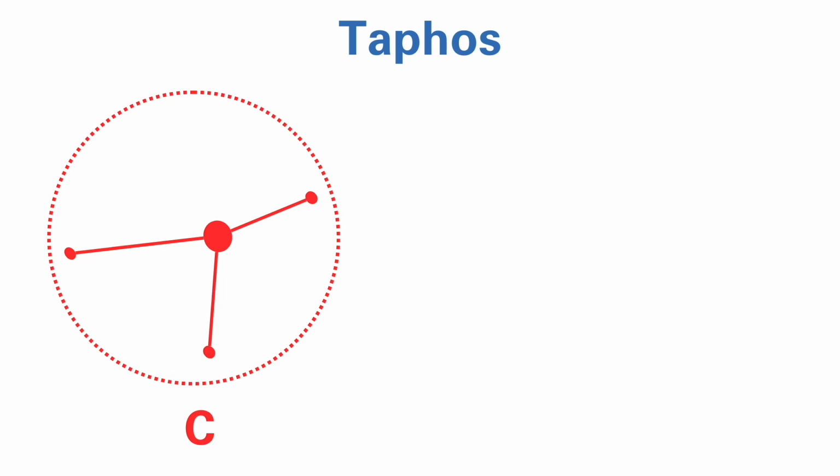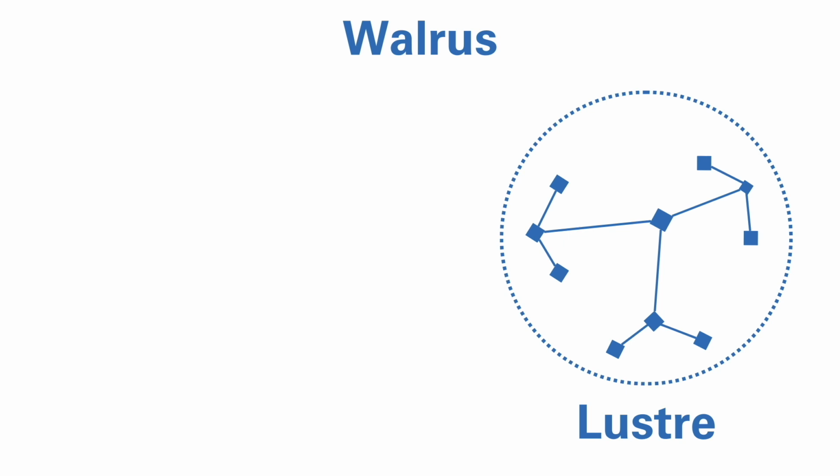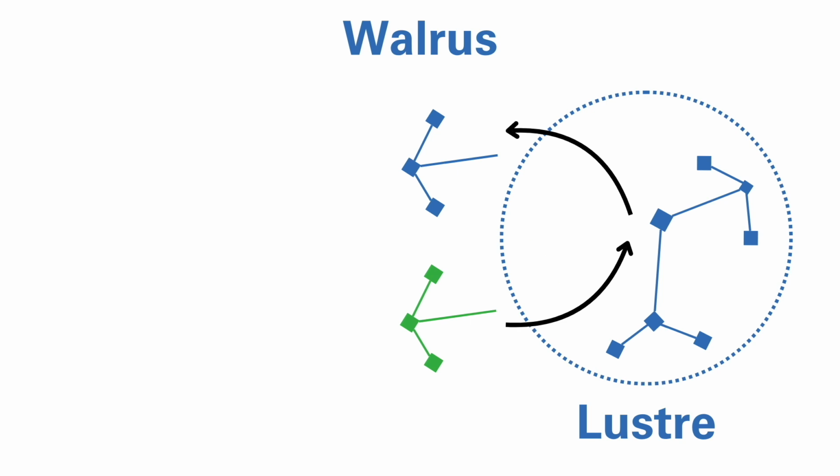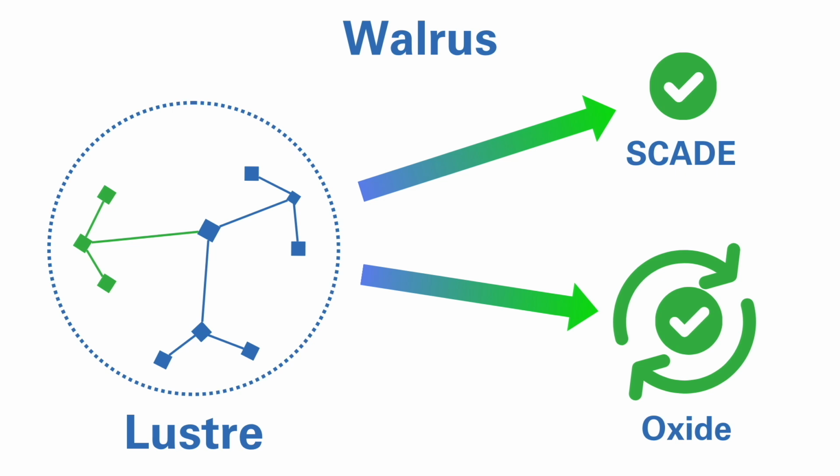Next, we use the Walrus co-compiler to lift the pieces of C code identified by Taphos into more high-level and compositional SCADE and Lustre models, where it can be patched, modified, or maintained at the model level. At this point, users have 2 possible paths forward.